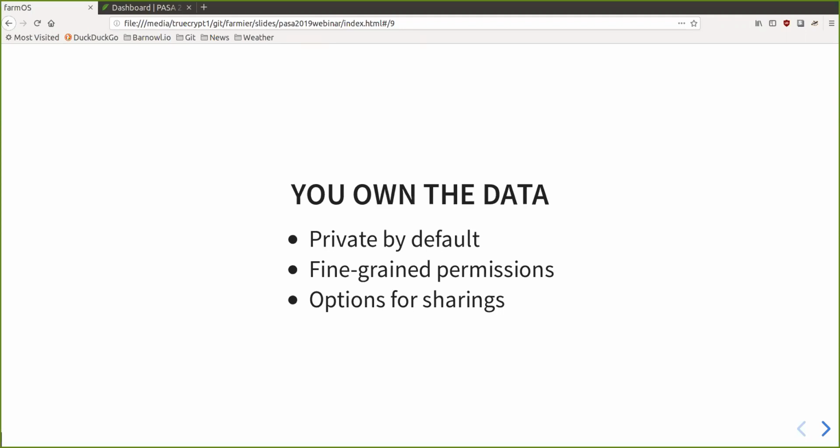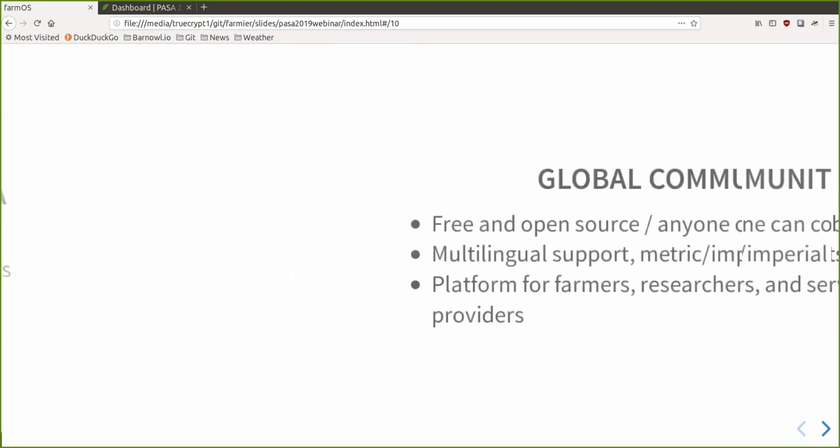So by default, everything that you put into FarmOS is private and only you have access to it. It also has fine-grained permission, and there is value in sharing data with others, at different levels. So for example, sharing data with Franklin for the Pasa research, or sharing data with Becky through the VVBGA. We're really hoping to make that an option, but as an opt-in capability. So it's not sharing by default, but we still have the power to do that in the future.